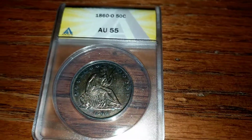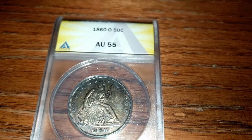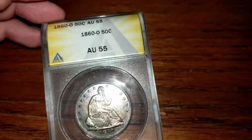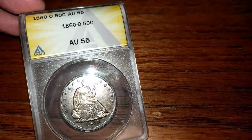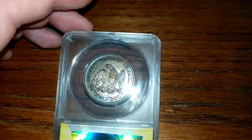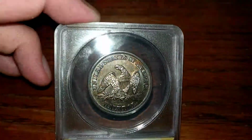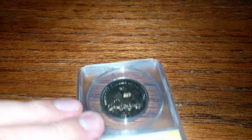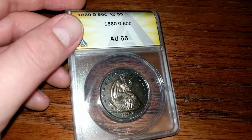So at a pawn shop, I gave $45 for this. And they had it marked as cleaned at the pawn shop, and it was very obviously not cleaned. I had a loupe on me, and I looked it over a time or two before I really pulled the trigger and bought it. But it's a really nice coin. Both sides, you can see the toning there.